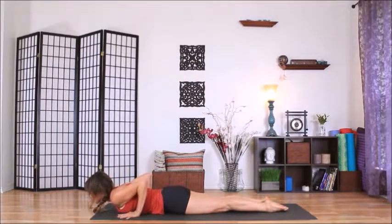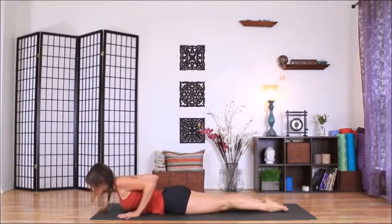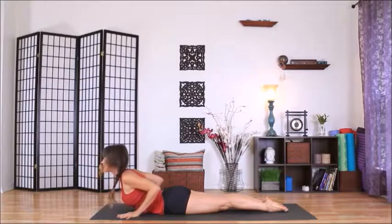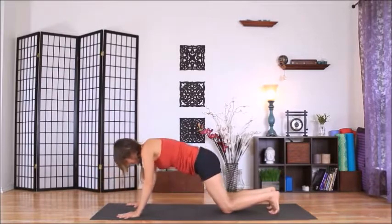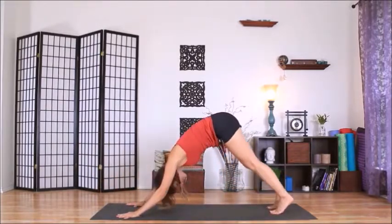Untuck your toes, lift your shoulders to the sky. Inhale as you curl your heart up, and exhale as you make your way back to that downward facing dog.